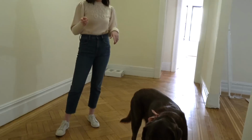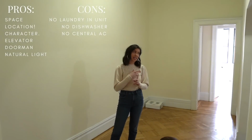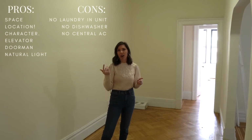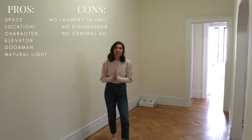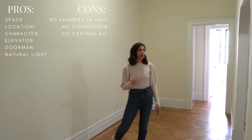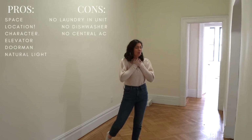So we chose space over brand new appliances. We don't have a dishwasher or what else? Washer dryer, we don't have that, but we do have it in the building. We don't really have a thermostat, we just use our radiator. Yeah, no air conditioning. But we have space, and that was important to me.